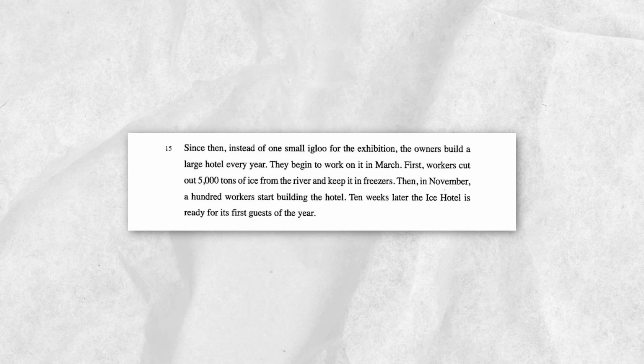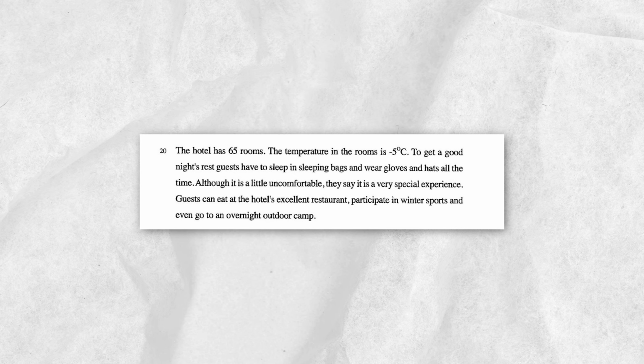Since then, instead of one small igloo for the exhibition, the owners build a large hotel every year. They begin to work on it in March. First workers cut out 5,000 tons of ice from the river and keep it in the freezers. Then in November, 100 workers start building the hotel. 10 weeks later, the Ice Hotel is ready for the first guest of the year. The hotel has 65 rooms. Temperature in the room is -5 degrees. To get a good night's rest, guests have to sleep in sleeping bags and wear gloves and hats all the time. Though it is little uncomfortable, they say it is very special experience.